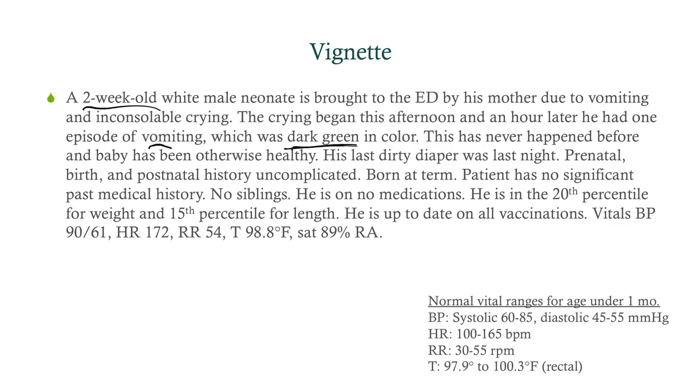He was born at term. The patient has no significant past medical history, no siblings, is on no medications. He's in the 20th percentile for weight and 15th percentile for length, so a little small. He's up to date on all vaccinations. Vitals, blood pressure 90/61. That sounds low, but actually for a neonate, that is high. Heart rate 172, that is high. Respirations 54, temperature 98.8, and sating 89% on room air, so that is low.